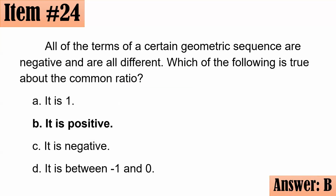So ano kaya yung tamang sagot? Ang tamang sagot ay positive. Letter B. Dahil lahat ng terms dito are negative. So lahat sila same sign. So careful po. Letter B.